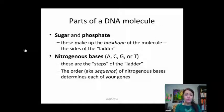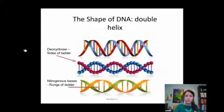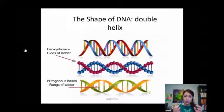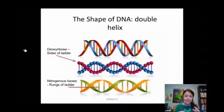Parts of the DNA molecule, the sugar and the phosphorus, are what makes up the sides of the ladder. They are the backbone molecules. They fit together in little units. And then the nitrogenous bases are the A's and T's and G's and C's, and they make up the steps of the ladder. And they fit together, and whatever sequence they're in is what determines what your genes are. So here we can see that double helix, the twisting ladder, and deoxyribose, that's the name of the sugar in DNA. And the nitrogenous bases are the A's and T's and G's and C's, and the way that they fit together.